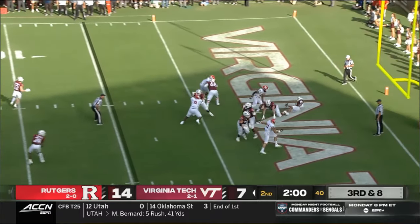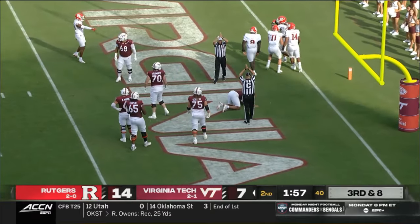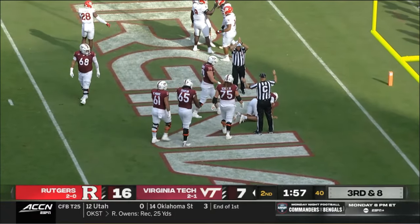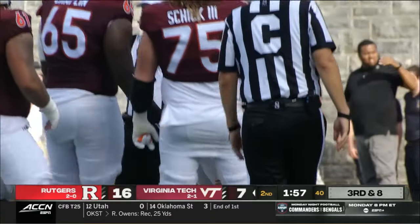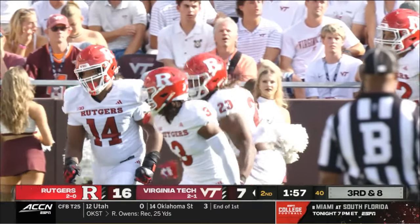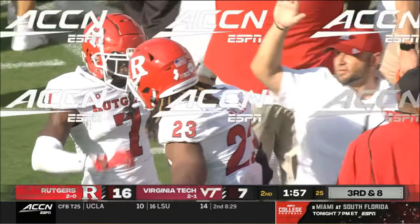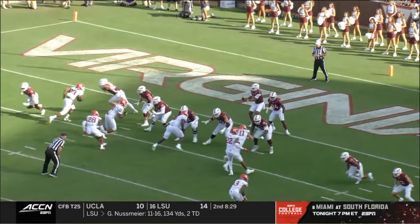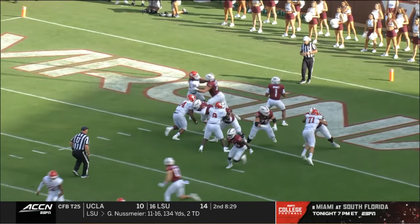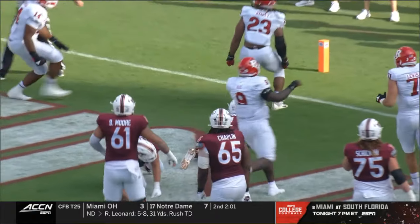Drones to throw, pressure. Gets sacked. Safety. That's going to be a safety. And it is. Wesley Bailey just knocked Drones off his feet. That is not something it's easy to do, and Drones is limping a little bit. Play by Rutgers. We've reached the 2-minute timeout. Drones looking to pass. Bailey with the bull rush and the safety.